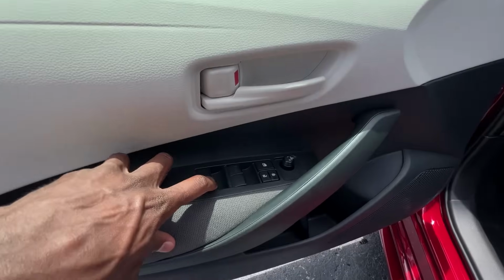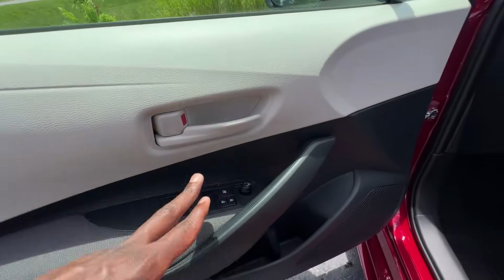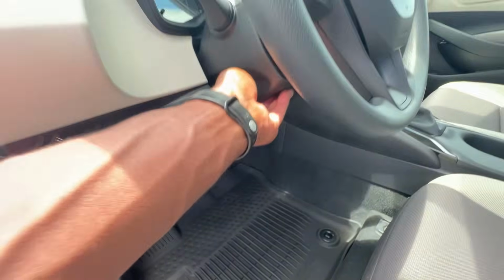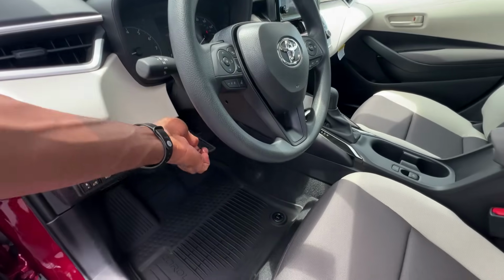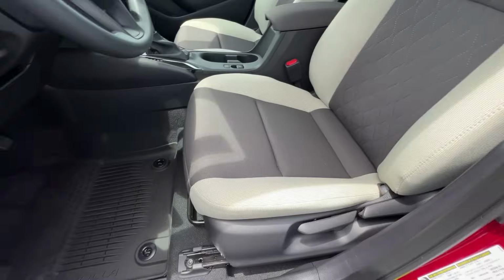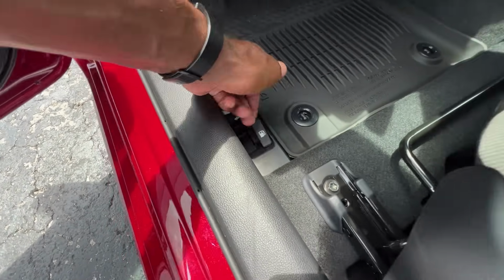Now to the door panel here, we get one-touch up and down windows on all 4 doors, rear window lock, power door lock controls, power mirror controls. Auto high beams are there. Hood release, you get a manual tilt, telescoping steering wheel. And then here's our 6-way manual driver's seat. Trunk release here, gas cap release there.